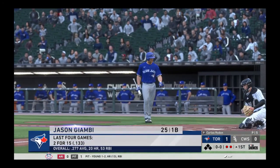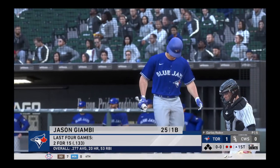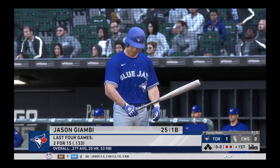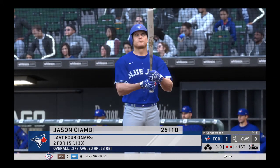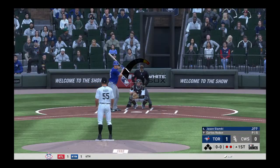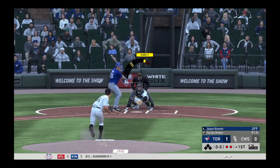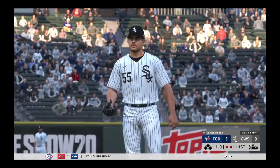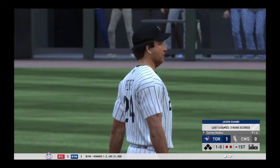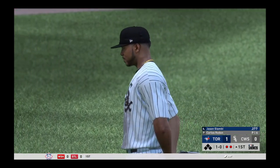Next will be the cleanup hitter, Jason Giambi, and he's hoping to get things going at the plate. It's been a bit of a struggle for him in recent games. Ready to deliver. Here's the first pitch. And guys, you take a look at the White Sox entering play here tonight. They've had it going the last 10 games. They're 7-3 over that stretch, including a win last time out.